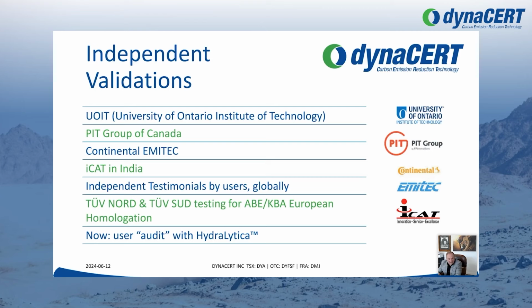We also had it tested through Continental and Emitech in Europe. We've done this to get the European homologation so that our product could be sold throughout Europe. We did this along with TÜV North and TÜV South. It was interesting when they tested it, the first time they tested it, and they put it on a brand new truck.